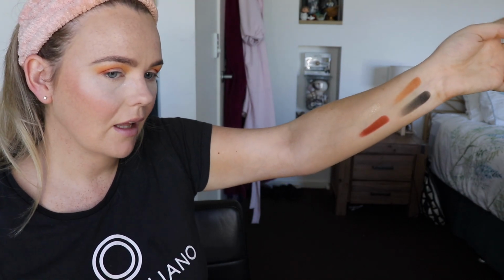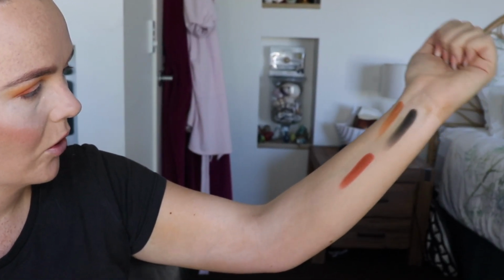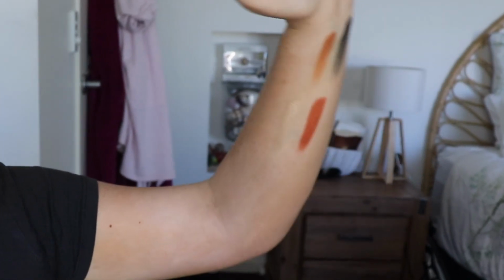Look at those. Like, I'm very terrible at swatching. Hang on, let me bring myself back this way. Look at those swatches. They are just gorgeous. Those colors are unreal. And honestly, as I said, the feeling of this formula is so good.